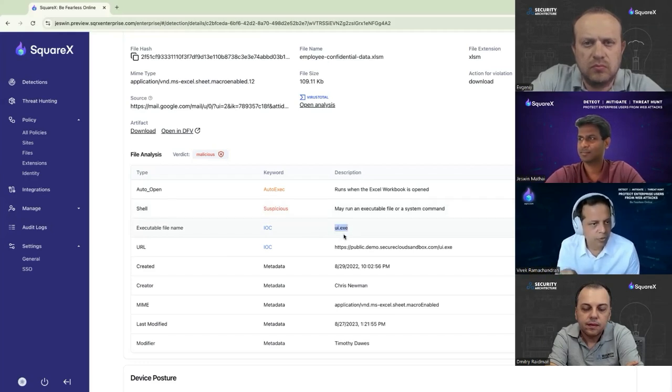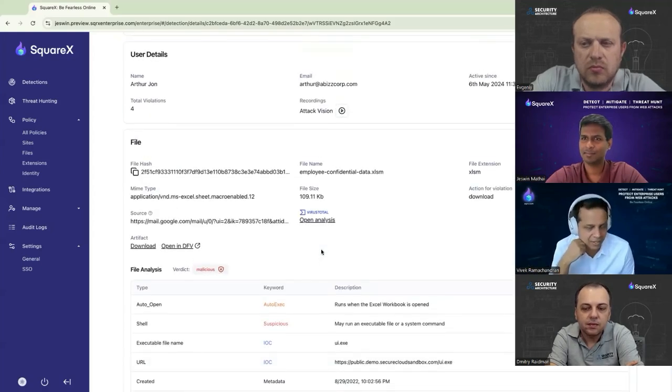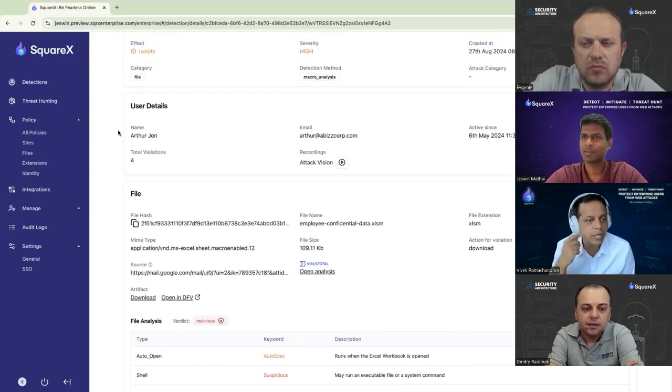And the next one, we've also picked up the IOC. The interesting part, Dmitry, Evgeny, is this was done entirely client side with our file scanner, which is looking at the file in real time and then deciding what needs to be done. Can you go back to the email, to the malicious email? Yeah. Let's go back to the email, Jeswin.